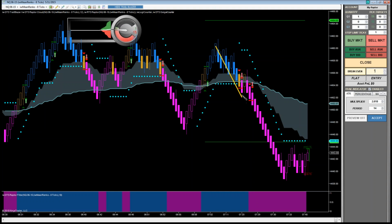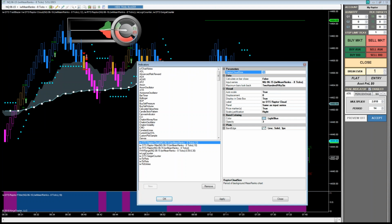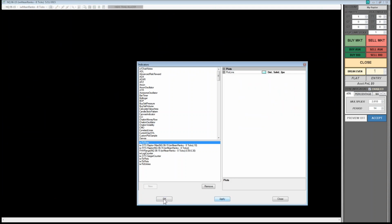Well, I didn't get a test of the extreme. Like I say, if I get just the odd signal like this, it's an anomaly. The market was either moving too quickly or something happened that the Raptor didn't print. However, if I'm getting a lot of signals like this, then I'll look at my cloud and say, all right, the cloud needs to be more sensitive. So I'll take the cloud down from a 12 to a 10. I won't make a major adjustment, but I'll make a minor adjustment like that.